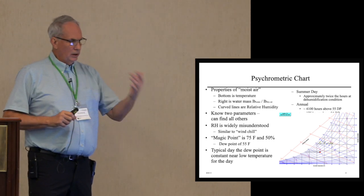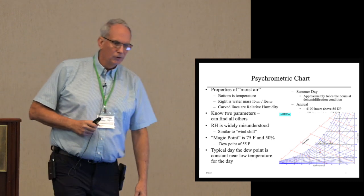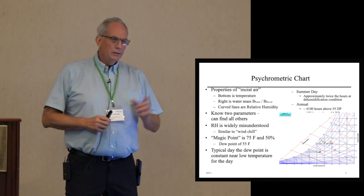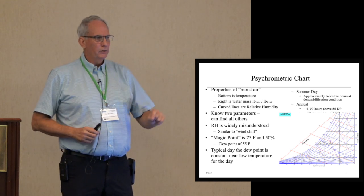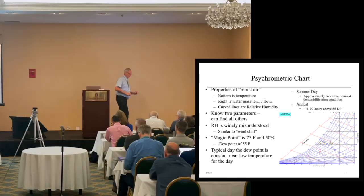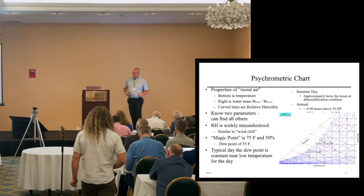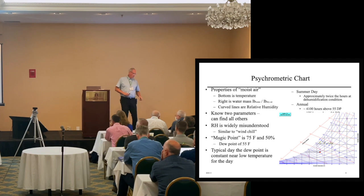Now, the reason engineers like the psychometric chart so much, and I see Lou has one in front of him for all of summer camp, is if you know any two properties, the chart will give you every other property of the moist air. That is extremely useful for being able to solve problems. Now, the next one is the relative humidity. Those are those crazy curved lines that go up and to the right, okay?